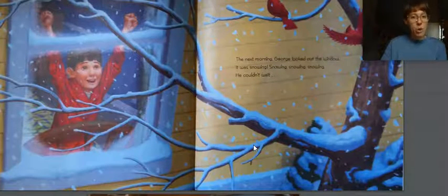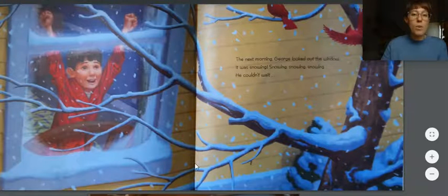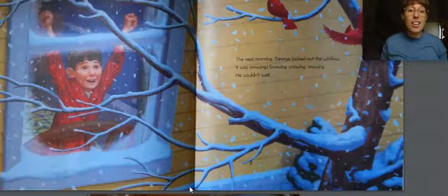Ooh, but the next morning, look at the weather, friends. Based on the picture, the next morning, what is the weather like and how is George feeling? He's putting 2 hands up. He's pretty excited. The next morning, George looked out the window. It was snowing! Snowing, snowing, snowing. He could not wait.